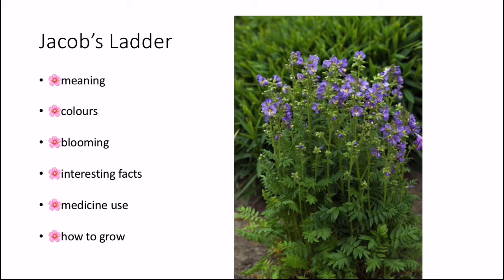The next flower that I'm going to be talking about beginning with the letter J is the Jacob's ladder, and the meaning of this is that it smells like pine because it has a scent like its roots. The colours that it comes in are blue, purple, white, pink and yellow, and it blooms in the spring.